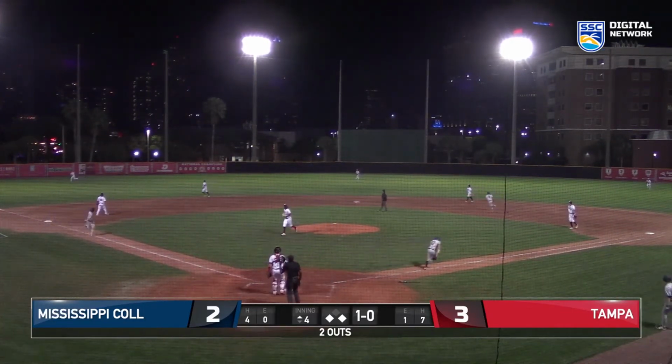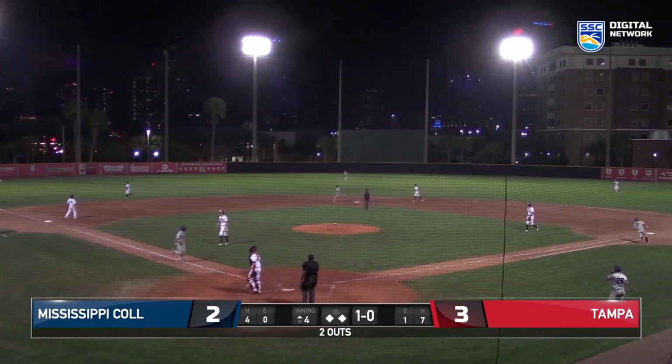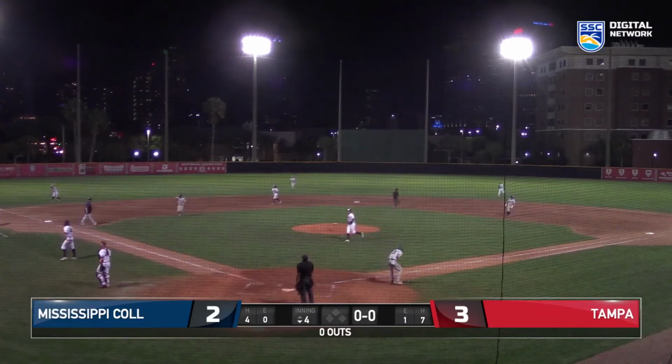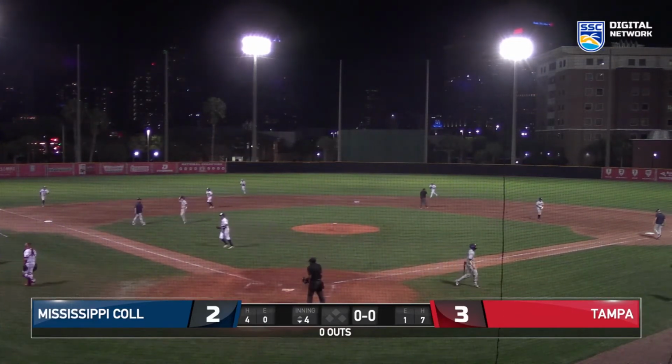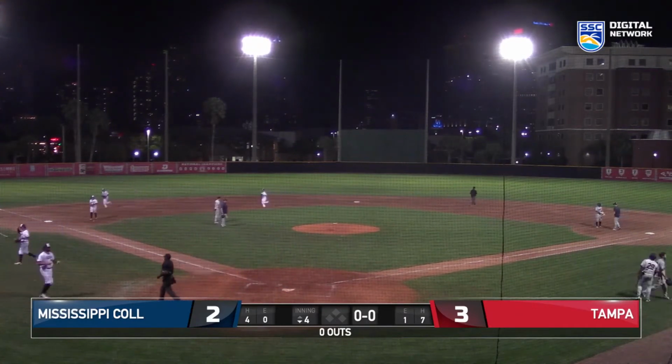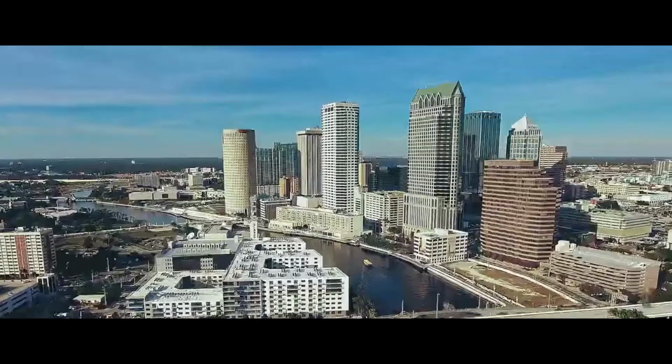Fly ball heading out to Glancy. Seems to have it under control and ends the inning. Mississippi College gets one more. Has cut the lead to 3-2, and that's the way we'll go into the bottom of the 4th. Tampa 3, Mississippi College 2 on TampaSpartans.tv.